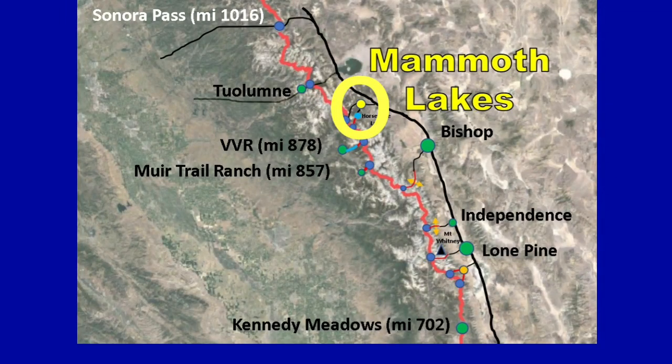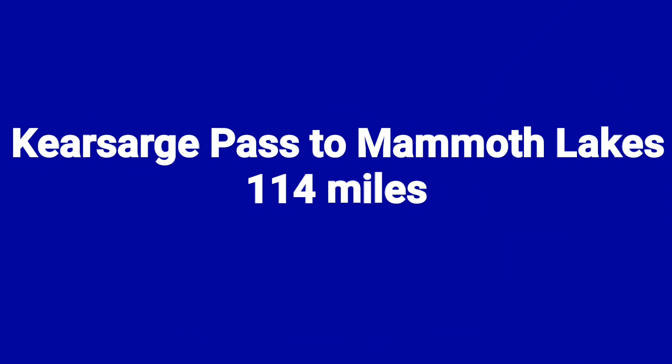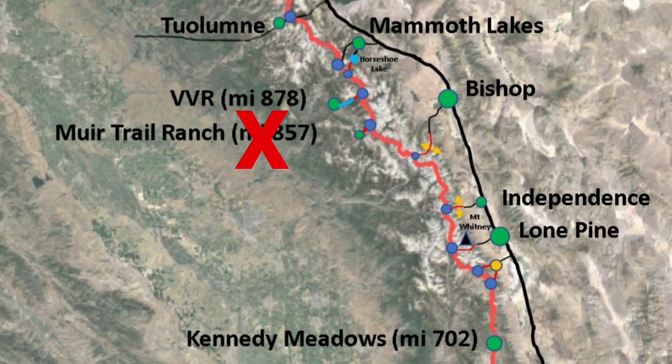The next resupply location was Mammoth Lakes. This was 114 miles. I knew this would be a mammoth leg, pun intended, with 11 days of food needed, but there wasn't much choice. Mule Trail Ranch and VVR were both still closed, and I'd heard negative comments about the Bishop Pass Trail. Also, this trail was 11.8 miles to get to a picnic area and then another 21 miles to get to Bishop, and a lot of this is likely to be still closed with the snow.